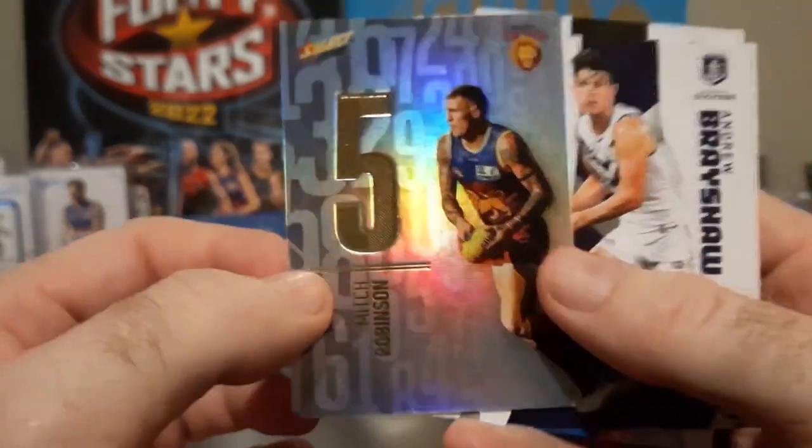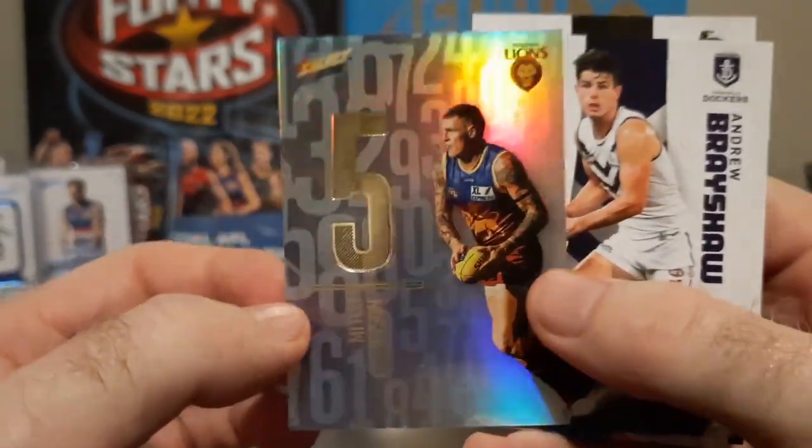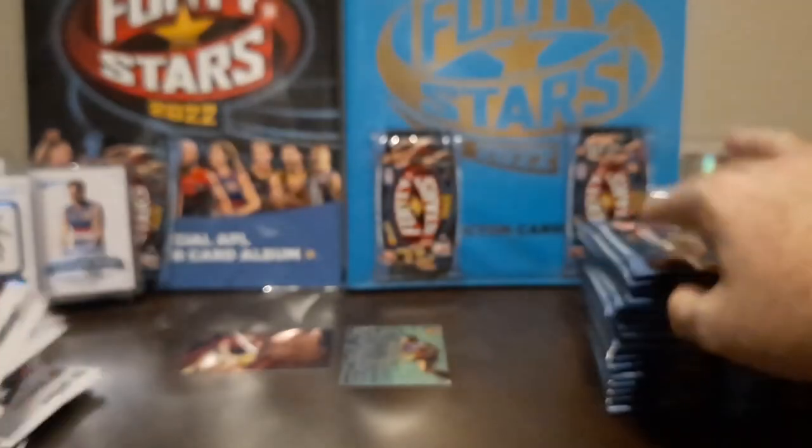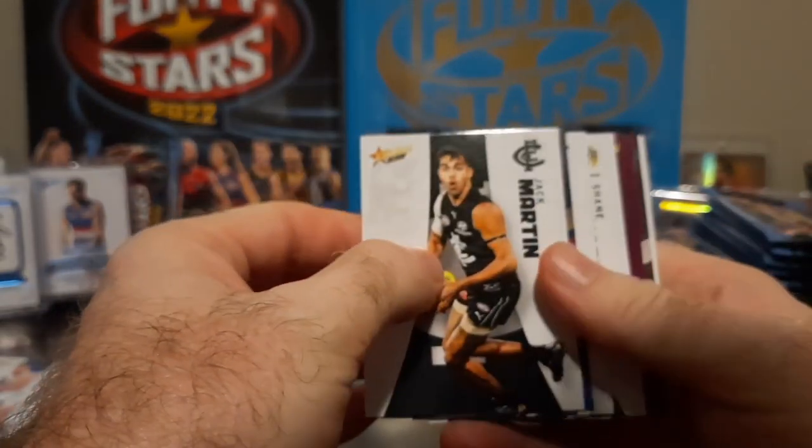And there's 216 in the set. Very nice. This is one of my favorite inserts right there. Mitch Robinson from the Brisbane Lions, looking very nice. Wow, I can't believe it. Second pack in and already hit one of the 4 box cards. That is awesome. Let's see what we hit coming up.